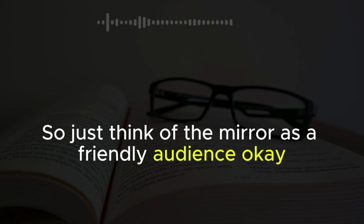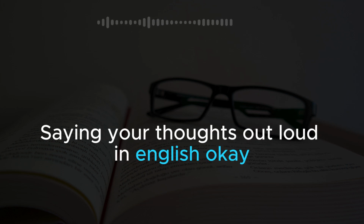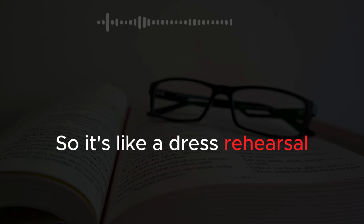So just think of the mirror as a friendly audience. It's there to help you practice. It's just about getting comfortable saying your thoughts out loud in English. Even if it feels a little silly at first, the more you do it, the smoother you'll become and the more confident you'll be. So it's like a dress rehearsal.